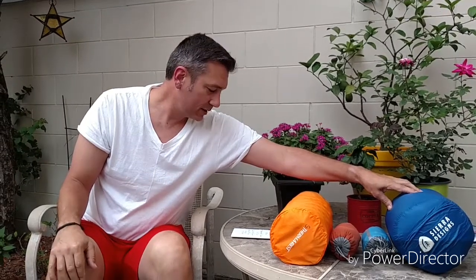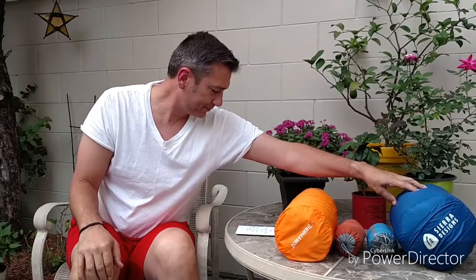First, the mat. We went with the Thermarest Prolite. This is the large. You need a little more room, at 6'2". Comes in at 26 ounces. The sleeping quilt is a Sierra Designs Backcountry quilt. Comes in at 35 ounces. It's a down 15-degree bag.